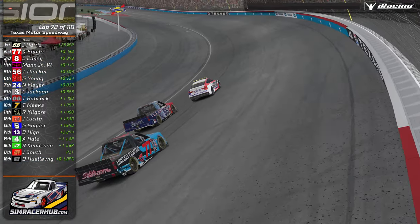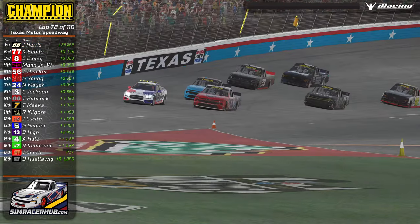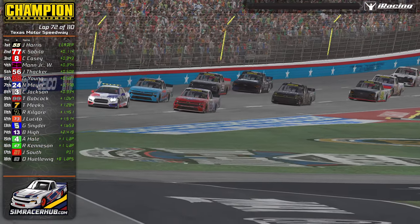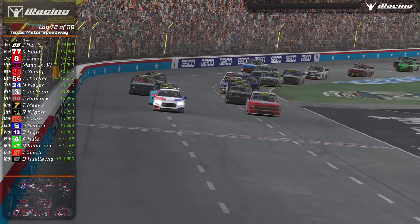Quite a long caution period we have here. Surprised we haven't seen those pace car lights go out. I know these guys down here— Gotta be. Because I agree, it's been long. These guys out here gotta be getting a little antsy, right? I hope that we don't have too many more cautions, because if they last this long, I want to go to bed before midnight.